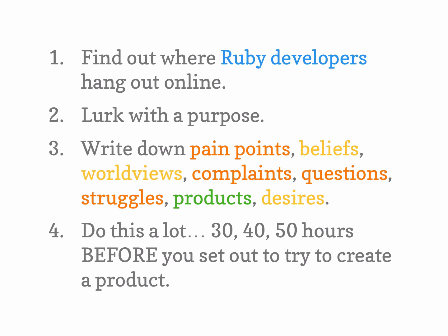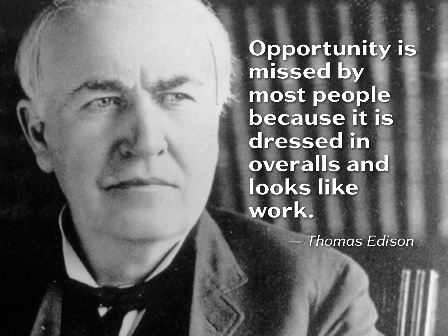But trust me, this happens, and it doesn't happen with 5 or 10 hours. It doesn't happen with 20. You need a lot of time to be living with this data. Yes, this is a lot of work. Yes, it is dirty work as far as these things go.